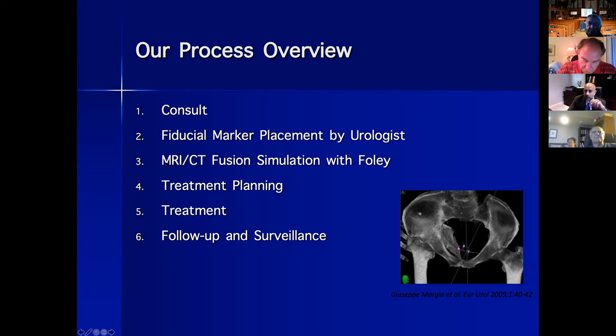Typically with modern radiotherapy, and particularly with the CyberKnife, unless there's a contraindication, we usually try to get an MRI for the patient because it allows for much higher resolution in terms of our treatment planning. And especially nowadays, because we're using SpaceOAR, we usually do an MRI.